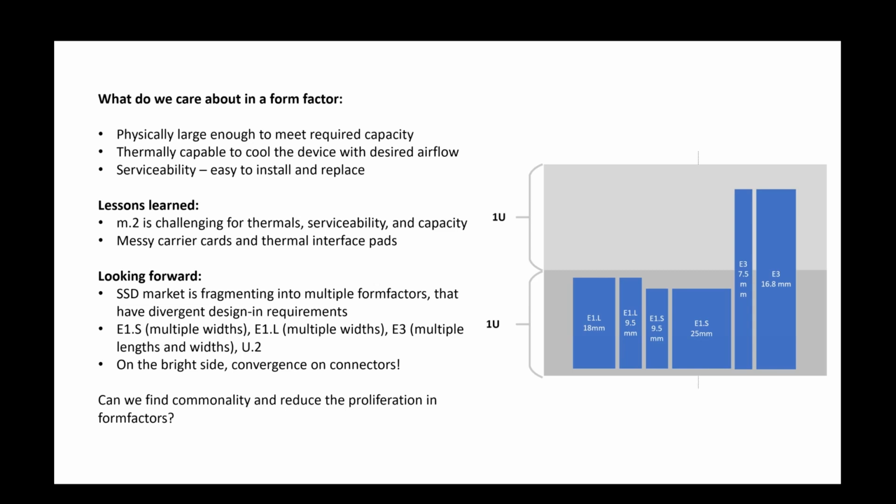We have a couple different options on the table already. We have E1L and 2 widths. E1S, I'm only showing 2 widths for front serviceability. The other 2 are meant more for inside of a system. And then we have E3. Okay, we're starting to see a lot of form factors, but I see a lot of problems here.